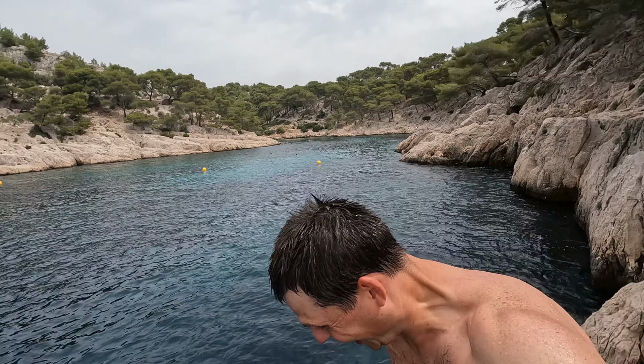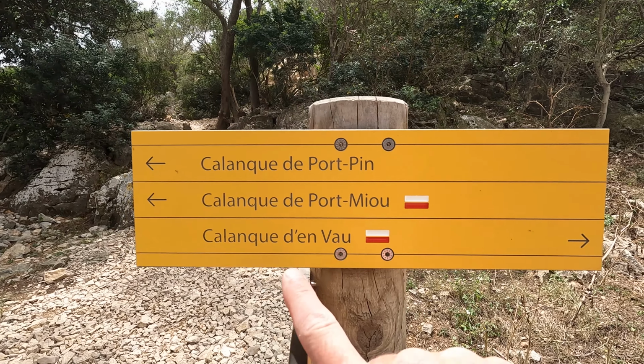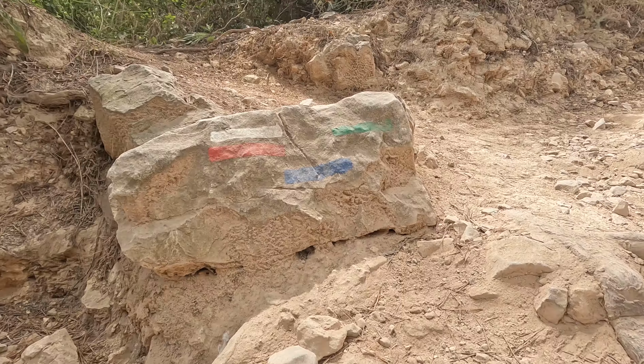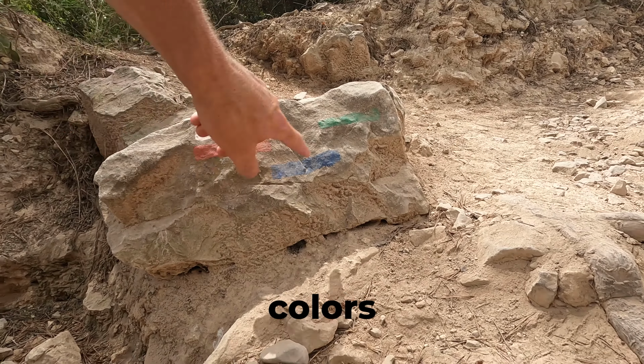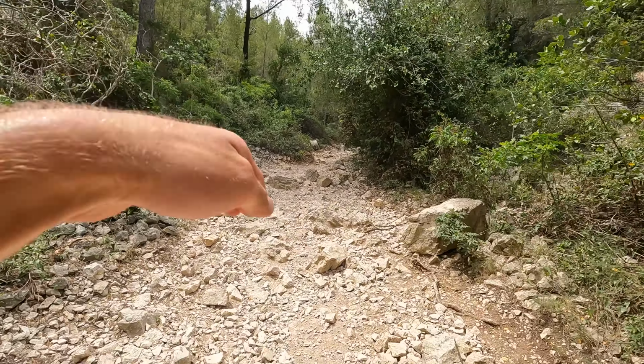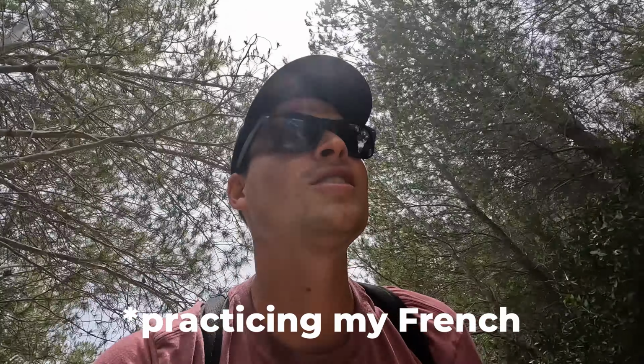And after a quick cliff jump and around noon in the heat of the day, we decided to start our trek to the next spot. We're going to Calanque d'Envaux. And I know my French sucks, but hey, I have to try so I can get better. What do these colors mean? Someone tell me. I thought it said 200 feet, but it's 200 meters. So realistically, like 700 feet up, 700 feet down. Gotta work on my French.